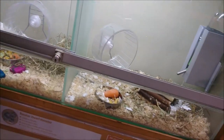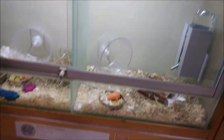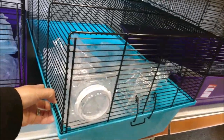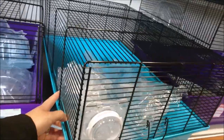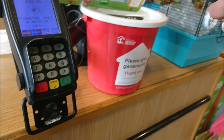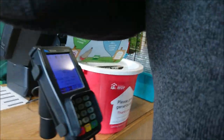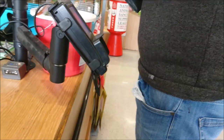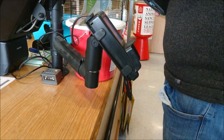Oh, sorry, we're just looking. No, we're gonna get a cage and what have you. Okay, so we'll get the blue one, okay? Then we'll set the cage up. So, are we ready to pay? Okay, let's pay. Yeah, we'll come back on Friday. What time do they wake up that day? We'll buy it. And I'll show you what we've got when we get home.